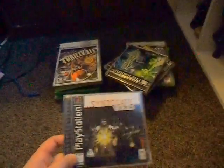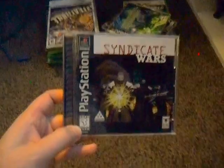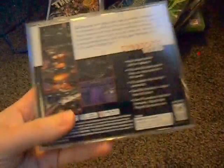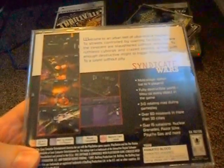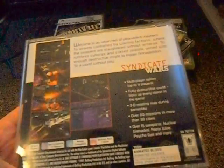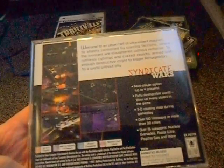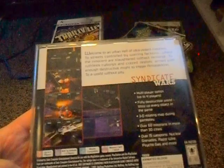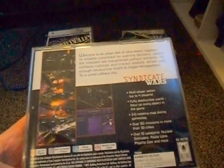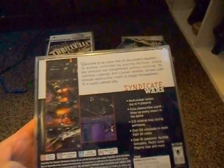So this was found online. This one's hard to find these days, and it does use the PlayStation mouse, so I wanted to try it out. It looks like a really dark, almost like a Shadowrun type game. It reminds me a lot of Shadowrun, just the way it looks when you walk around, but I guess it's basically an action game with some strategy elements, set in the near future.